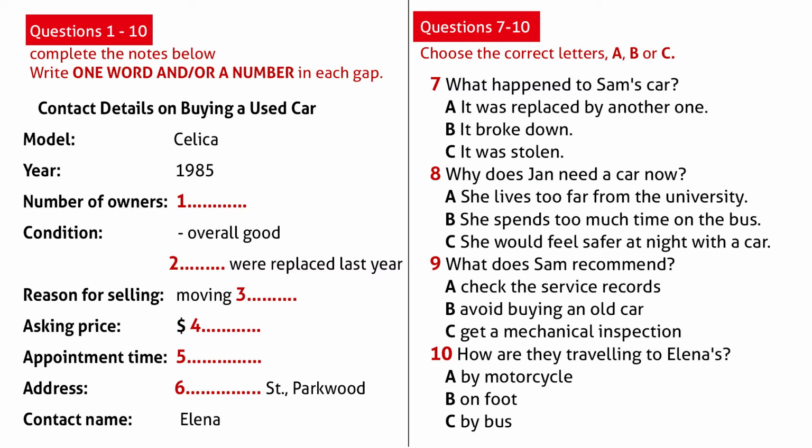You will hear a conversation between two students about buying a used car. First, you have some time to look at questions 1 to 6. Listen carefully to the conversation and answer questions 1 to 6.